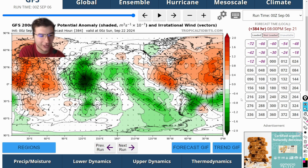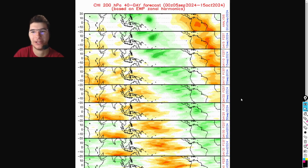Let's look at our empirical wave propagation model. Well, yes, it is showing your green colors, your rising air, moving into the Atlantic. Well, that's not until the 15th now, or the 20th. I thought before it was more like the 9th or even the 14th. I mean, it just seems like we're kicking this can down the road. I cannot stop saying it.